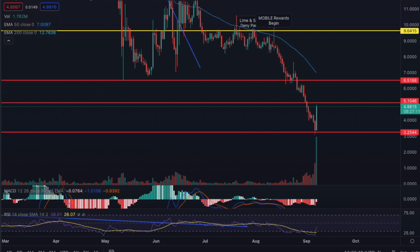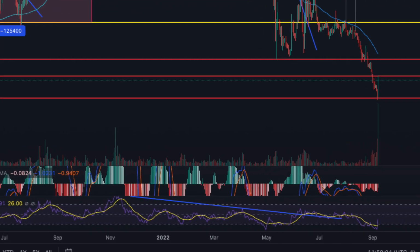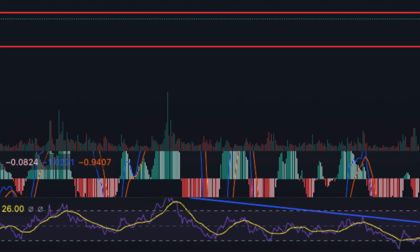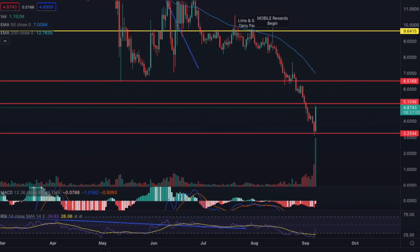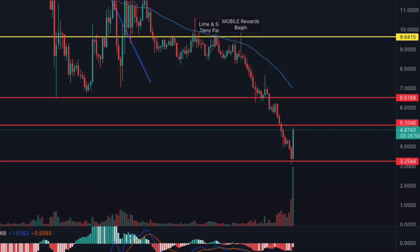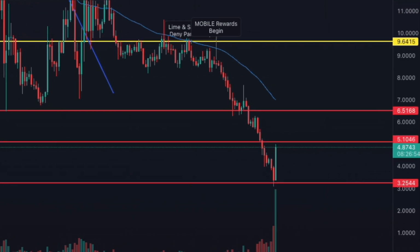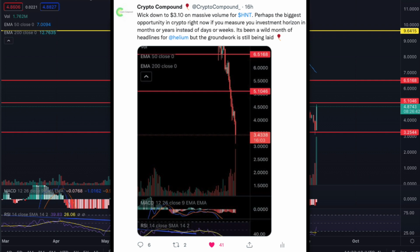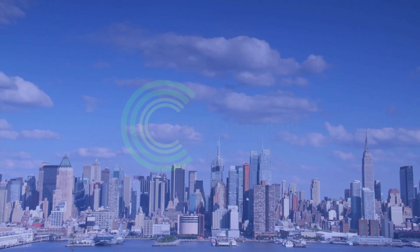The volume levels of this blow-off bottom almost double the volume of the blow-off top we saw last November, and the follow-through price action is intense. Helium is up almost 40% in the last 24 hours at the time of this recording. Final capitulation of market participants was what we were looking for, and it looks like we may have just witnessed it. HNT is perhaps the greatest opportunity in crypto if you measure your investment horizon in months and years instead of days and weeks. Let's take a look at the details in today's video.